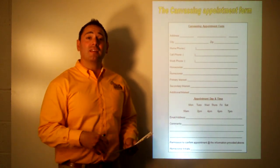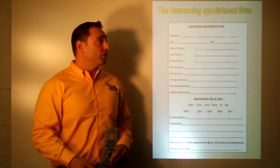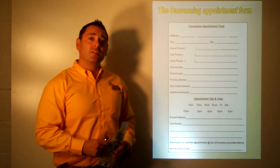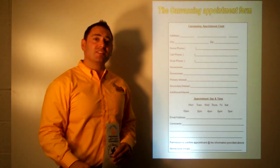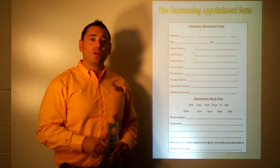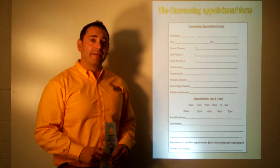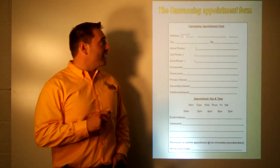At that point, if they give us a commitment whether evenings or daytimes is better, we're going to immediately start to take their information down. We're going to point at the address on the house that usually exists next to the front door, on one side or the other, above the front door, somewhere in the front door area. We're going to say, this is 3605. We're going to write that down.